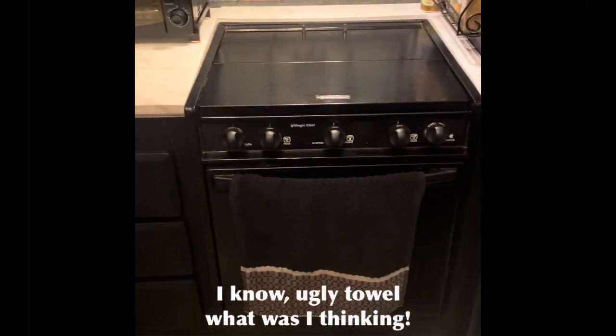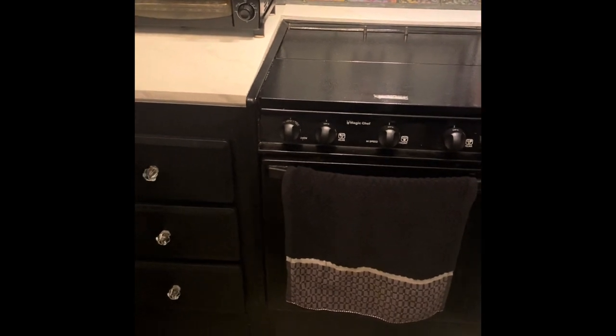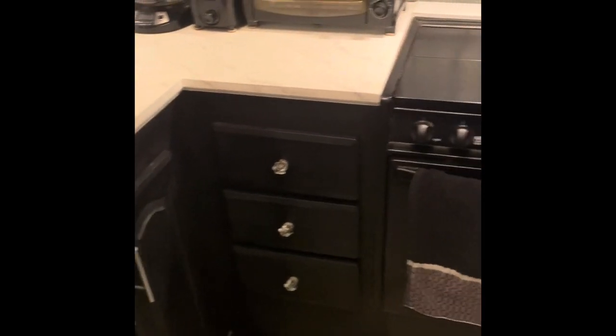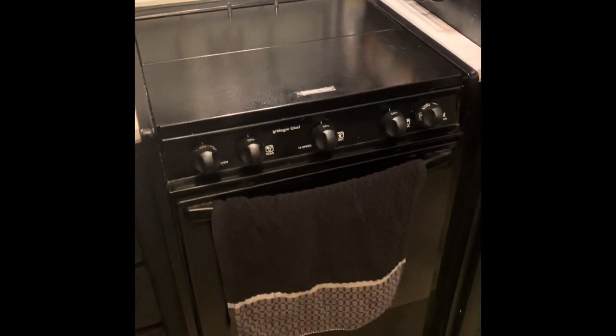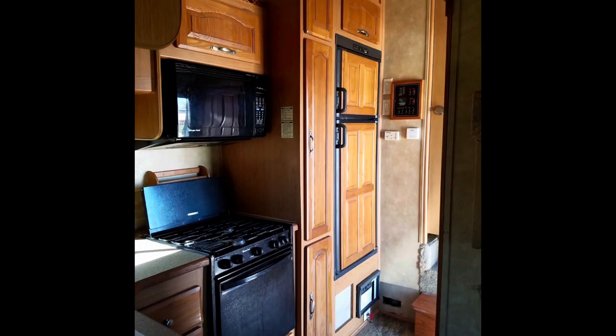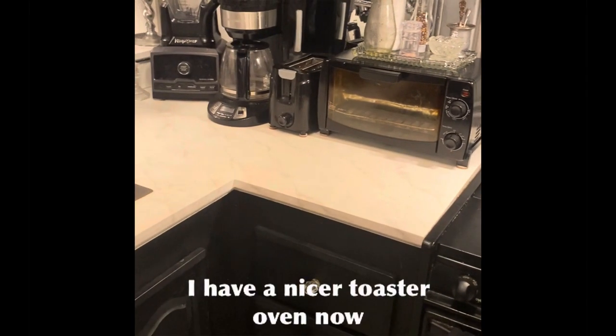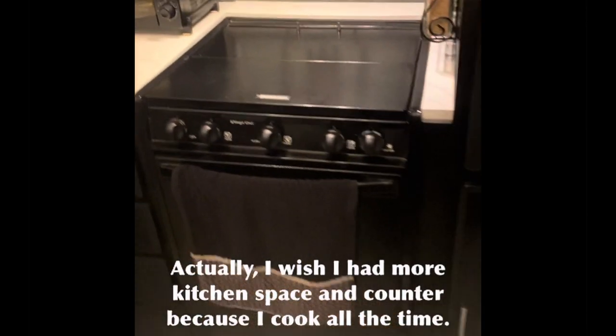So I don't really use my stove. I do use an electric stove. I took it out because it just looked bad, but the reason for that is I had a propane leak. I didn't want to take any chances with my cats, so I just use this little electric cooktop to cook with. And that's why I have the little toaster oven. It's not much space, but it works fine.